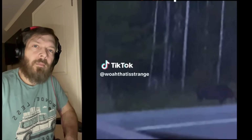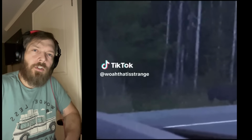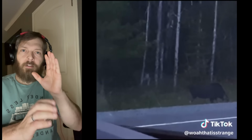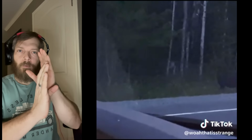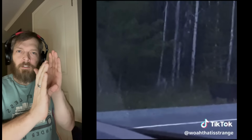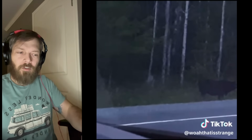This honestly looks to me like they've got some smudge on their windshield. You can see when the camera is moving to the left, or panning to the left, that the object always moves towards the camera. And when the camera moves to the right, it moves away from the camera. So it's just something on the windshield.